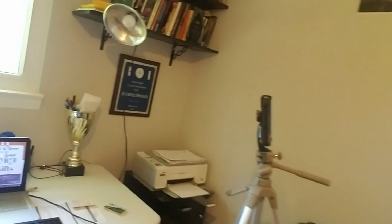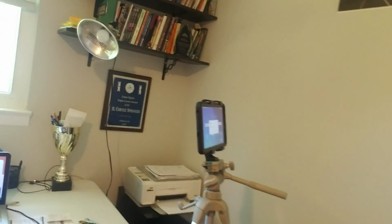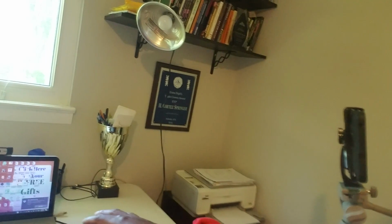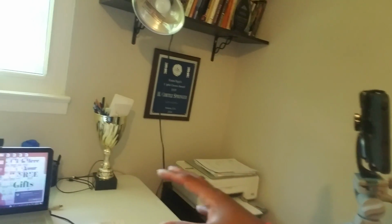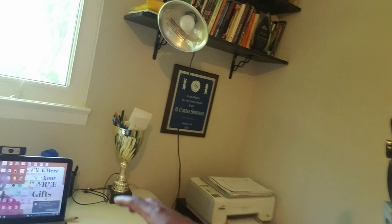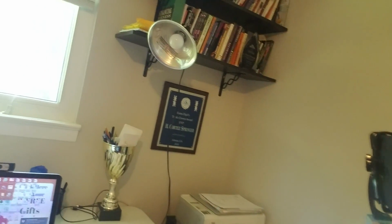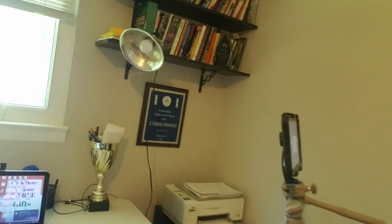As you can see, this is the setup right here. I'm going to use this tablet right here to record everything that I'm doing. So as I'm doing the over-the-shoulder training, people can actually see the screen and see my hand, see what I'm clicking on and all of that kind of stuff on how I set that up. So that's going to be pretty cool.